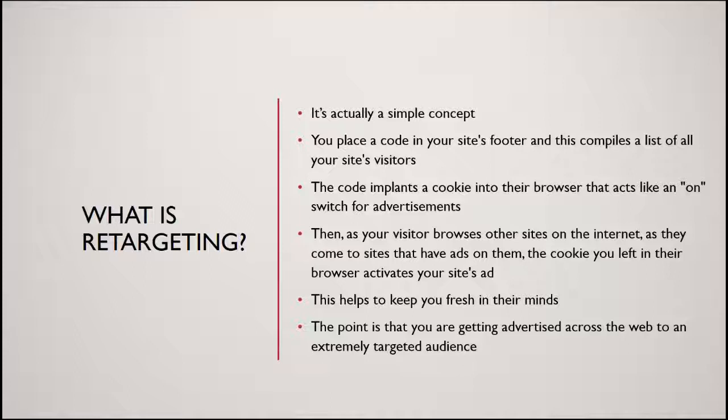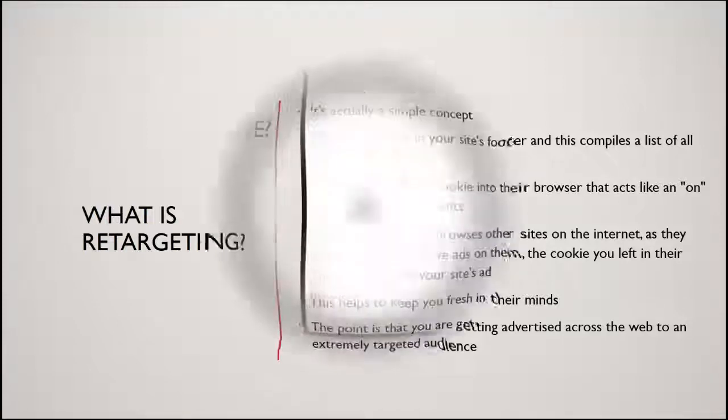Whether they left to look for better offers, they left the stove on, or they had to run into a business meeting, you get another crack at them by simply adding this code to your website and running a few ads. So it's definitely worth it.